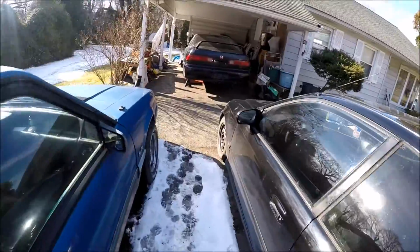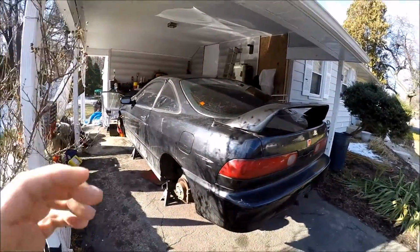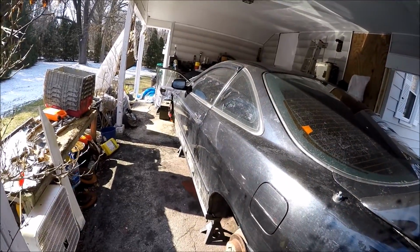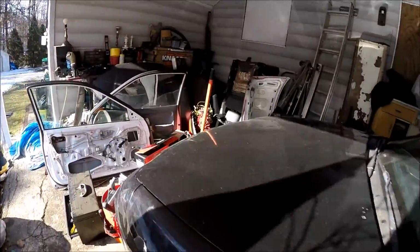So anyways, guys, back at the HQ right now. By the way, this is the Project Integra that I was talking about earlier. The videos are coming. I picked this thing up as a shell. I'm going to do a full build on it. It's going to be turbo. It's going to be nice. I promise you guys the videos are coming. Just bear with me, please. Maybe next week I should be able to get started on that.